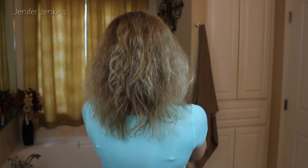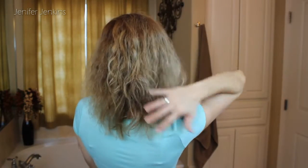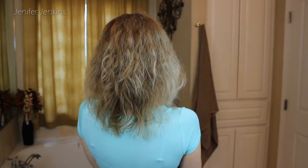So this is what I start with. I don't know if you can see these ringlets and stuff. And then it's just wavy over here, but there's tons of ringlets over here. So it's just the hair I was born with.